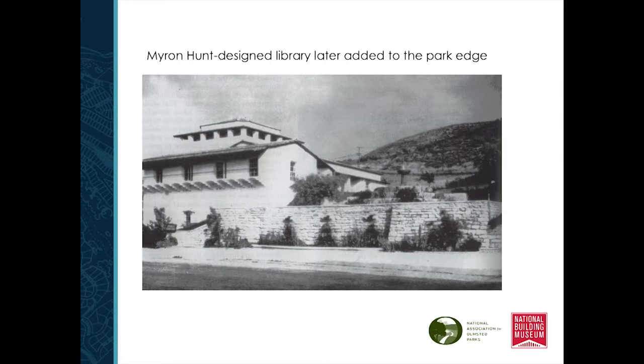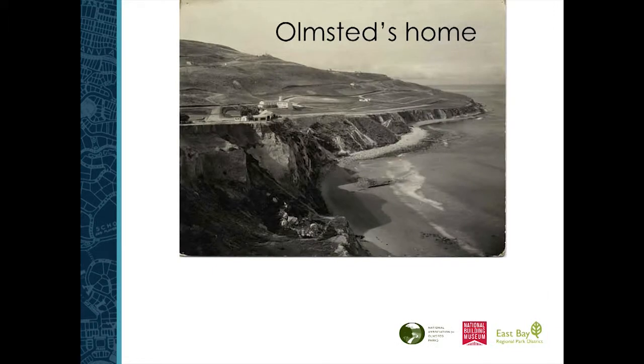Myron Hunt designs the library that eventually goes in, and so we can see the walls of that park going in, and there's the first library. Actually, I just did a restoration plan for that particular library. They restored it to the 1930s Olmsted Brothers planting plan, which was really fun. And Myron Hunt, the other building he developed in Palos Verdes was Olmsted's home.